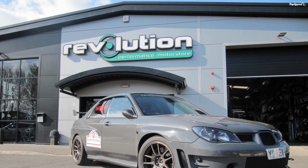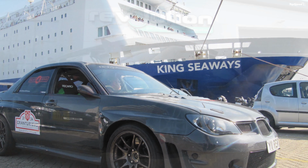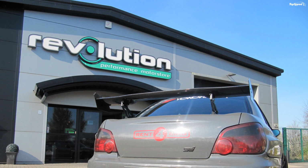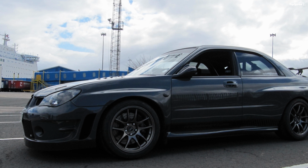All Impreza enthusiasts likely notice that this is unlike any other one they have seen. It's missing two doors, thanks to a two-door conversion kit. Yup, Revolution Motorstore decided it didn't much fancy the two rear doors, so it got rid of them. You may also notice that the front fascia doesn't match up to a 2003 model. That's because Revolution chose to replace it with a Hawkeye front end.